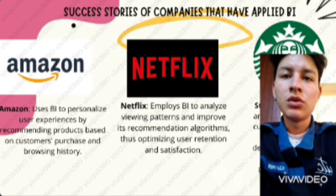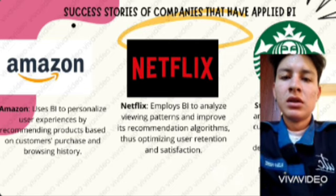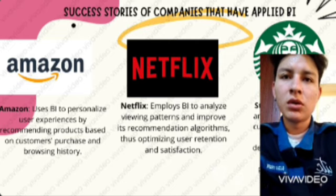Starbucks. Starbucks uses business intelligence to analyze data and customer preferences, allowing informed decisions on new store locations and personalized offers. Description of business concepts.